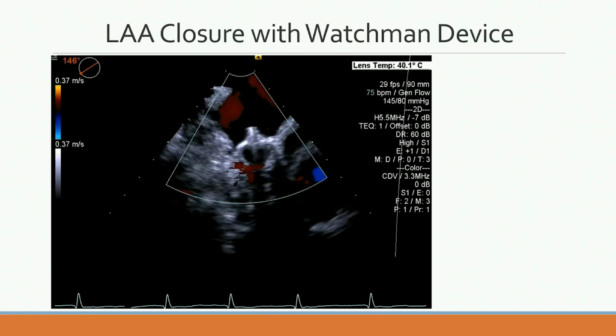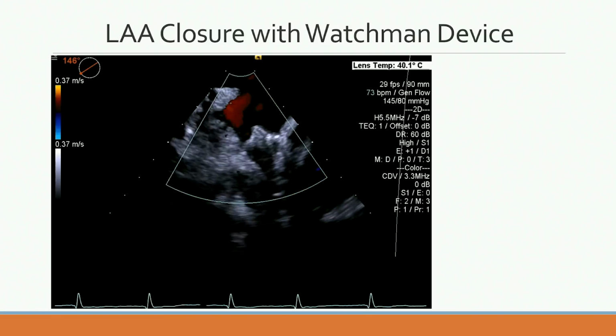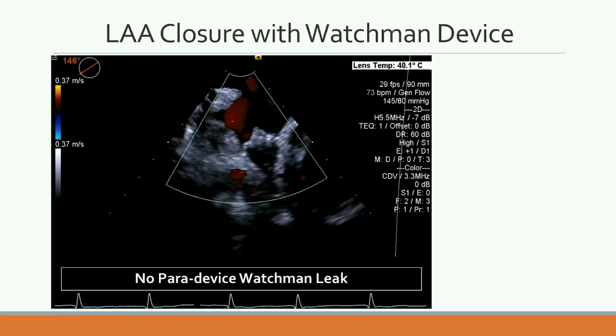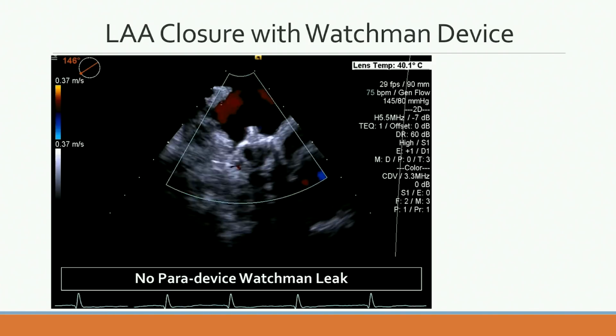In the final stage, we will then check for para-device leak using color Doppler echocardiography. And I'll show you a representative view here. And there is clearly no para-device leak on any side of the device. So we are completely satisfied, and it was a successful closure of left atrial appendage with the Watchman device. No para-device Watchman leak, that's what we want to see.